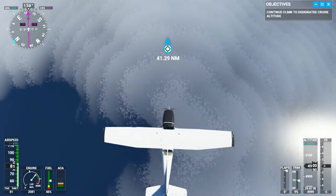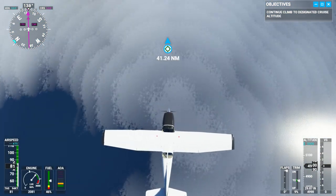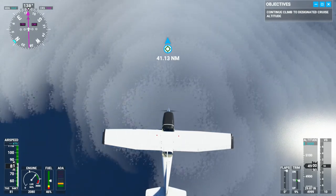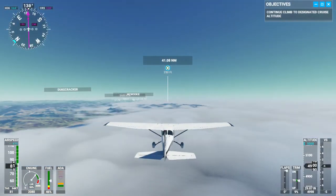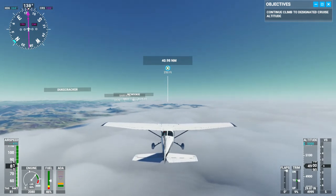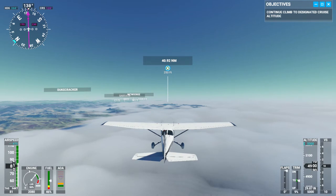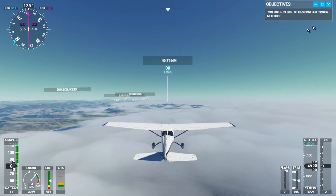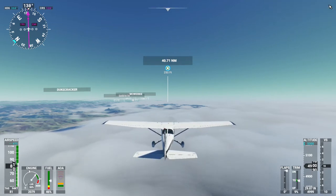My graphics card can't really do a lot with the clouds, but it's doing its best. It doesn't matter. Looks okay this way. I don't think we need objectives up here anymore.